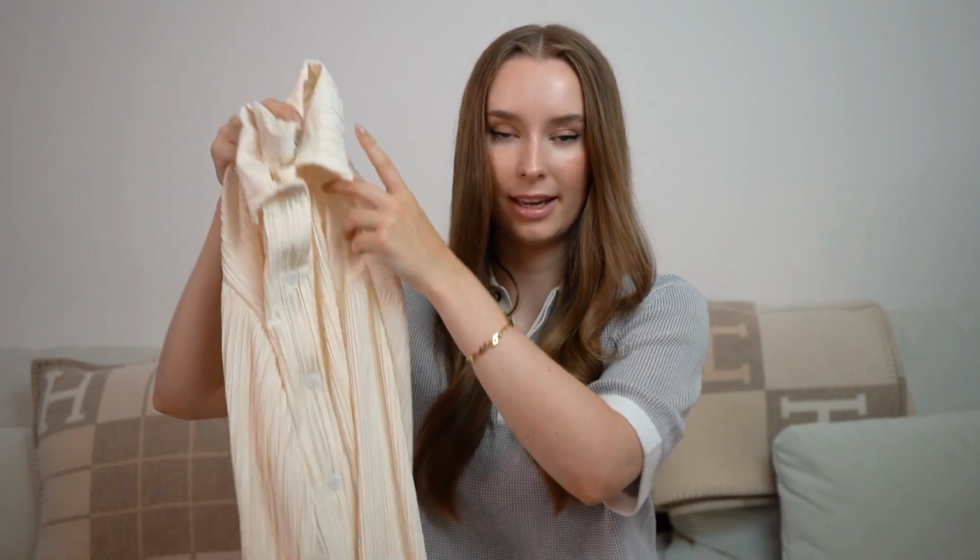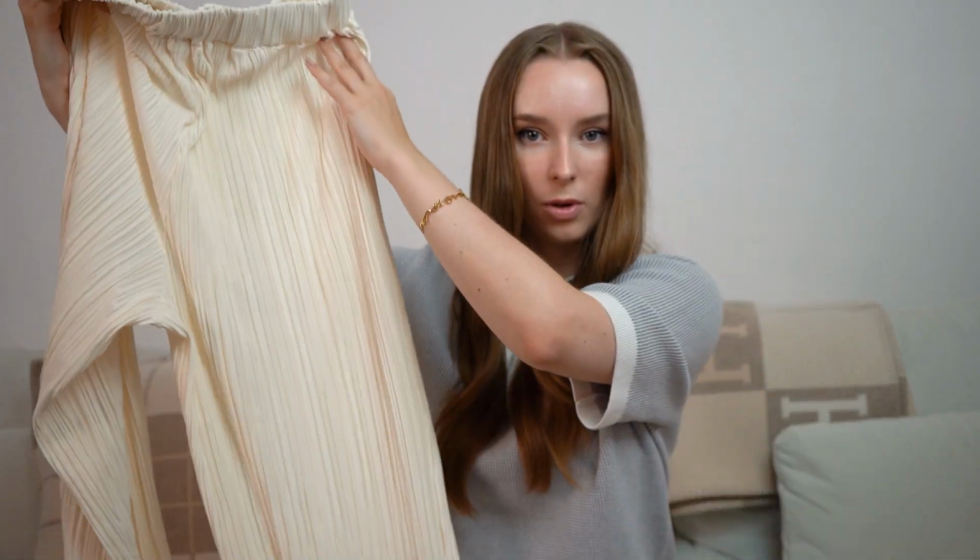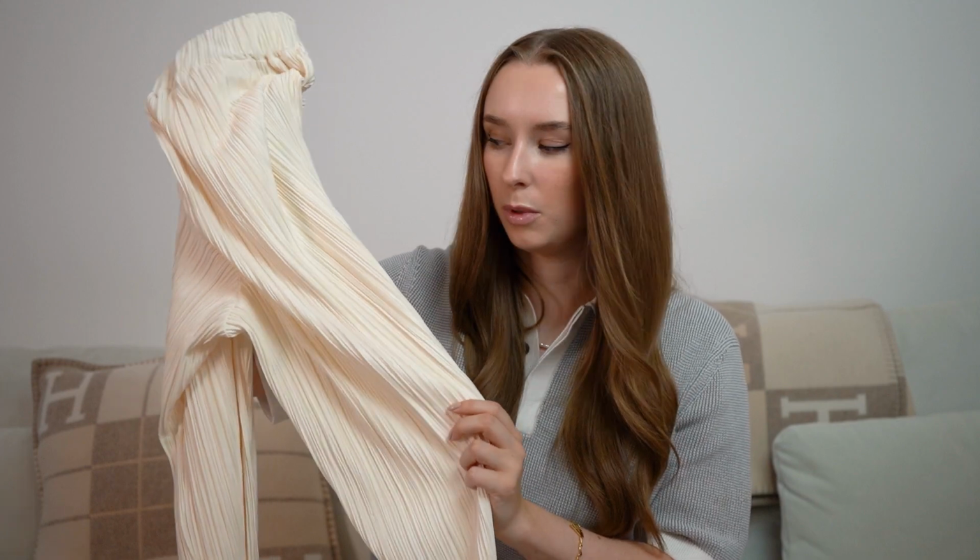Another option would be this plissé set here from Fourth and Reckless. It comes with this shirt, again a long sleeve, and with a pair of long trousers. I really like this set. I think it looks very summery, but I'll just put this aside as a backup as it might be a little bit too warm to wear this. Maybe the pants would work with the swimwear that I'm going to show you next.